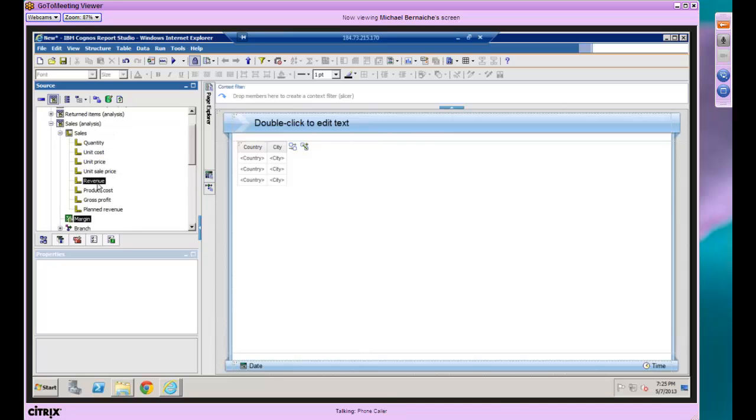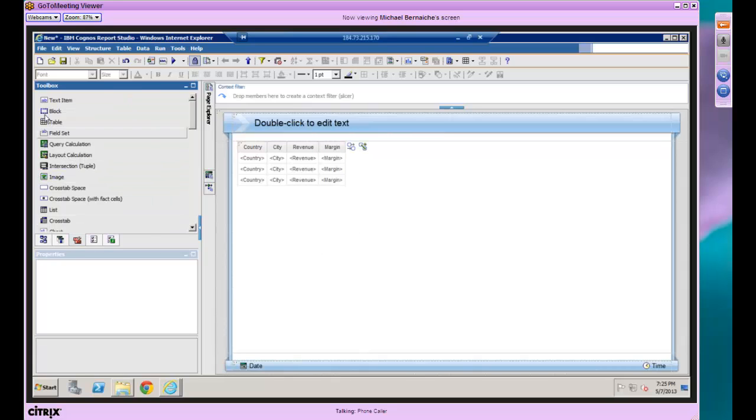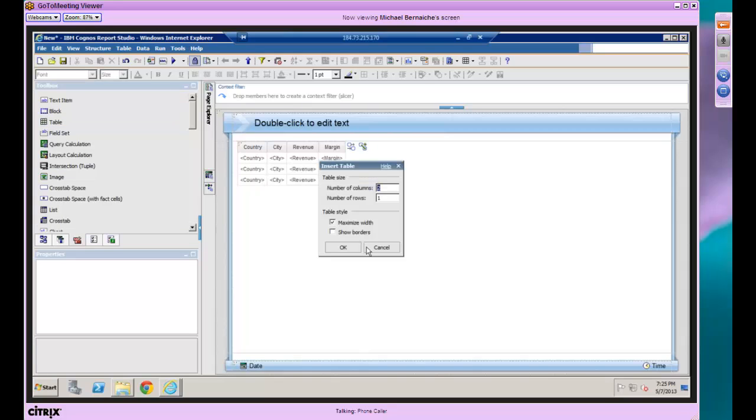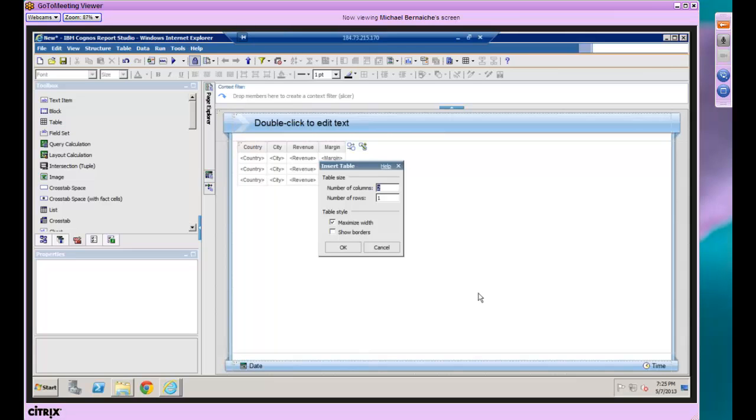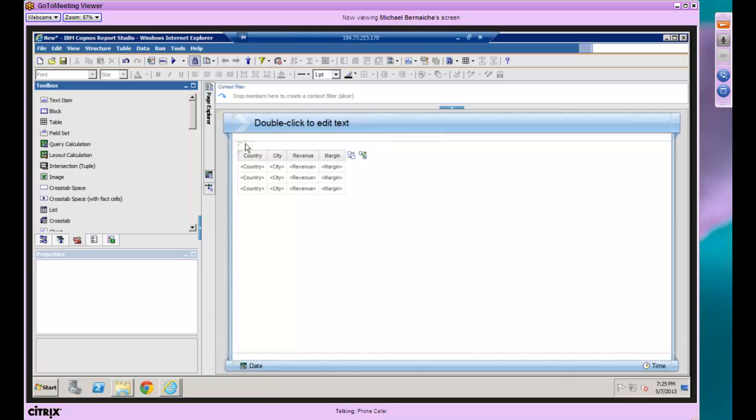Okay. From here, we're going to add a table just to the left of the list. We're going to uncheck the maximize width, and you'll see that we've added our table here. We're now going to just show the Active Report toolbox items by right-clicking in the toolbox, selecting that, and you'll see the number of different items that are just for Active Reports.